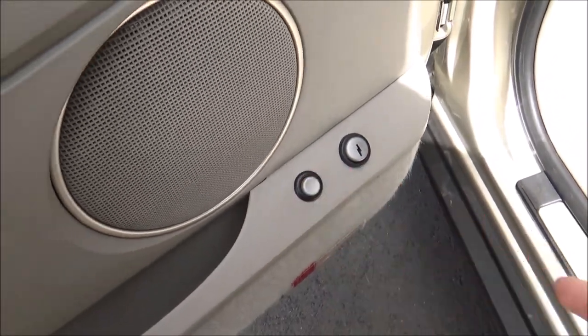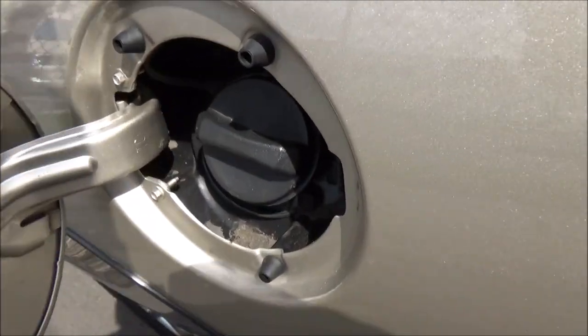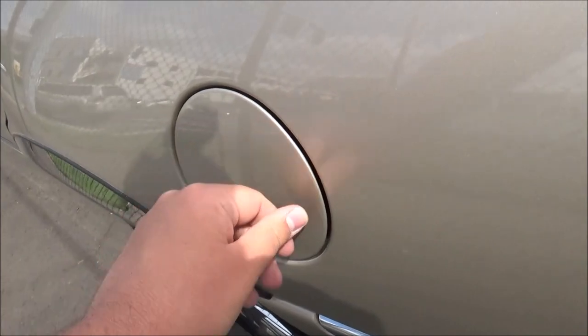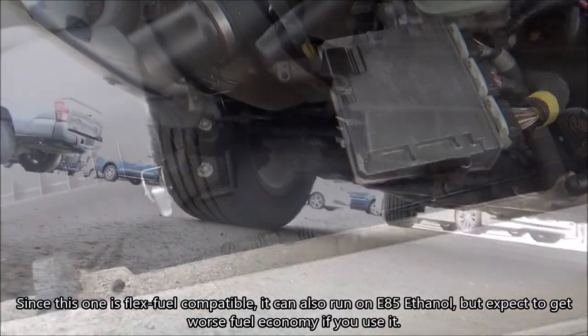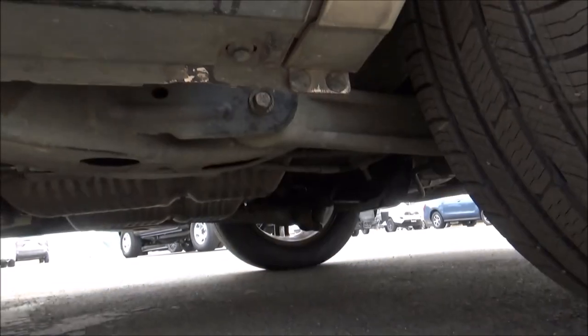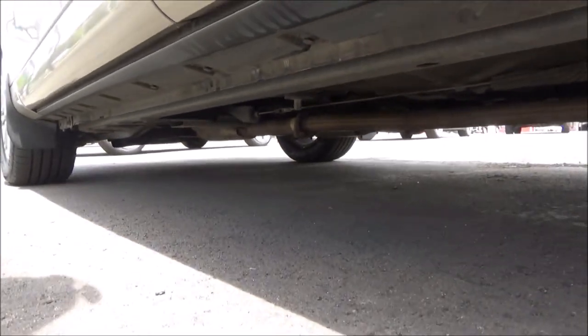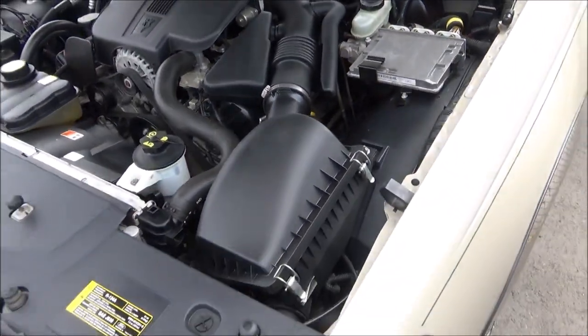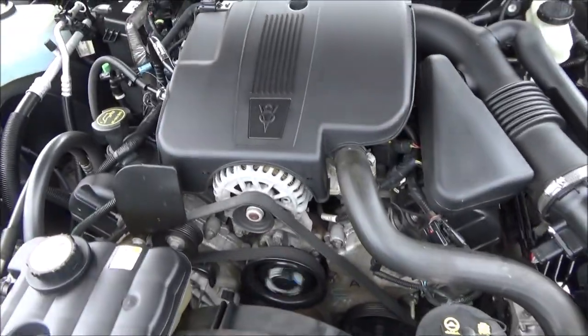Running on regular unleaded with a 19-gallon fuel tank, updated EPA estimates for the town car are 15 mpg in the city and 23 mpg on the highway. It uses an independent short and long arm front suspension and a solid axle multi-link rear setup with air suspension. The town car is brought to a stop by a set of 4-wheel ventilated disc brakes, and curb weight can range from 4,300 to 4,500 pounds, give or take.